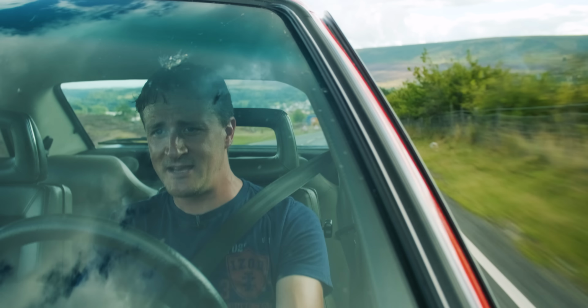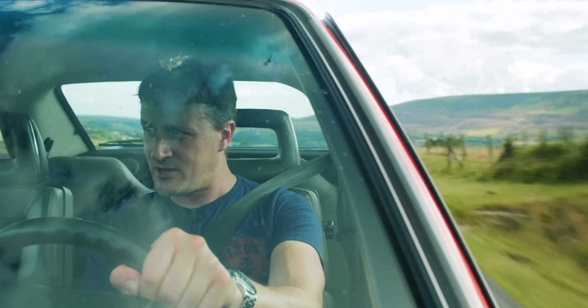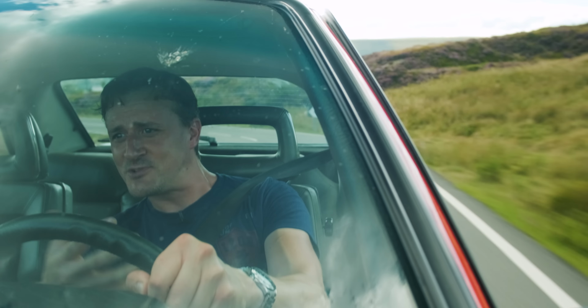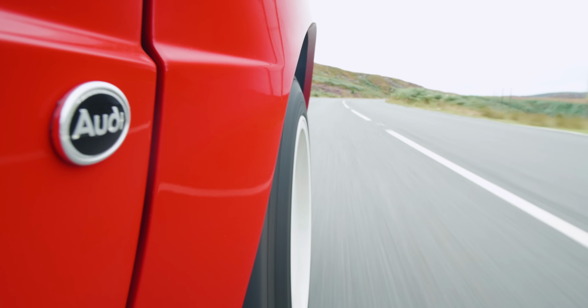And I like the way it steers as well. It's kind of slow to begin with, but once you get past that, it really wakes up nicely. Look, through there, I've got loads of weighting into it. There's not a huge amount of usable feel, I would say.